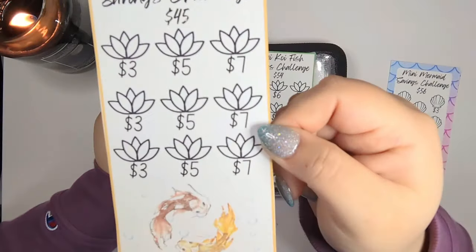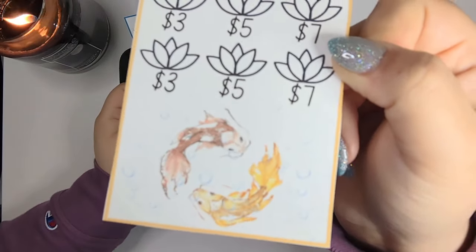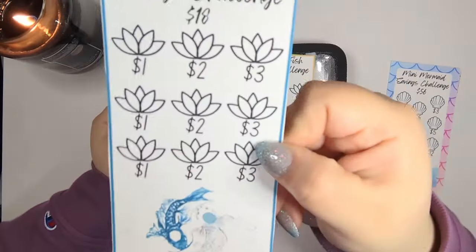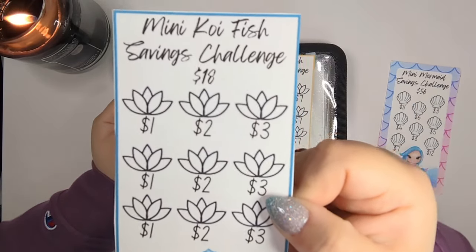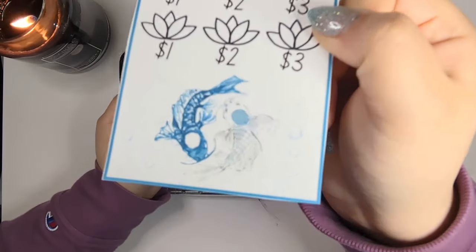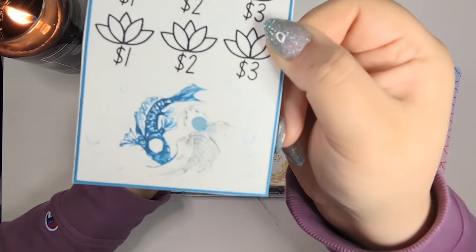This one is worth $45. The highest number is 7. And look at those, like, watercolor koi fish. And then we have the $18 one with the lotus flowers. The highest number is 3. And look how beautiful that white and blue koi fish are.